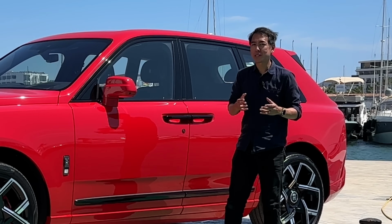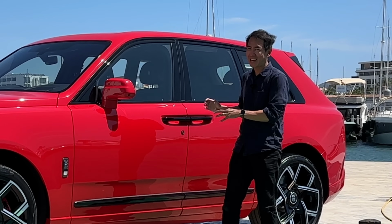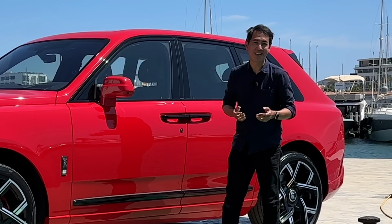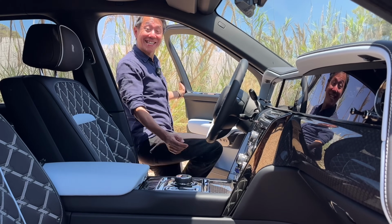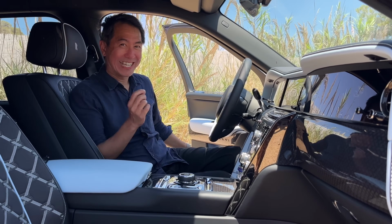So Black Badge is all about the alter ego, but I think it's also quite good for the regular ego. And you know what? All this stuff really works because thanks to things like Black Badge, the young and rich are more interested in Rolls-Royce than ever. In 2010, the average age of the customer was 56, and now it's 43.